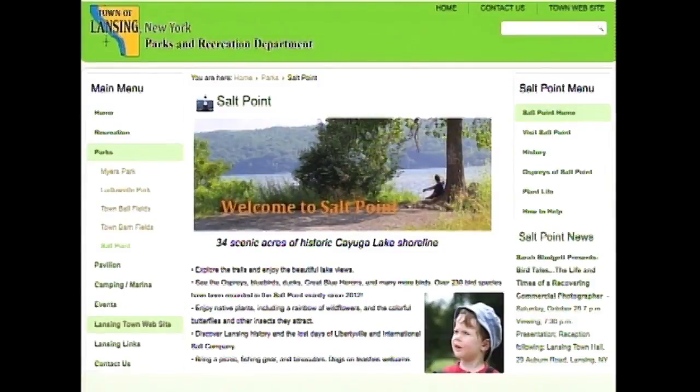And then the Town of Lansing Parks and Recreation Department also has several pages on Salt Point. Excellent information, historical, natural history, and lots of other information about the park there. So I encourage you to take a look at that.